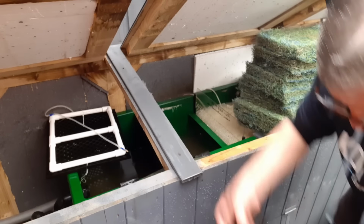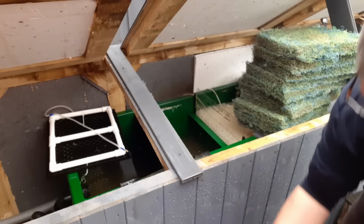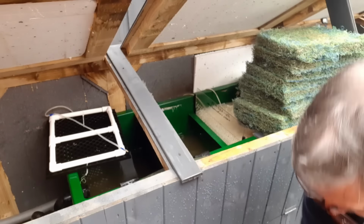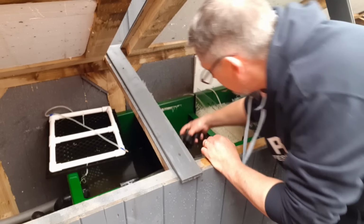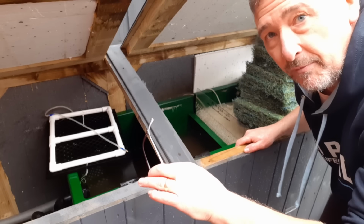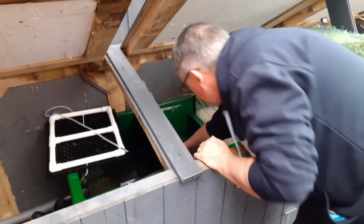More flow core. These will come out now because I don't want these in the way, and also when the sponges go back into that bay there, there'll be more space above them for the outlet, and you'll see about that in a minute. I'll show you what I mean.